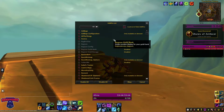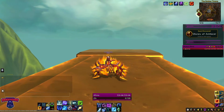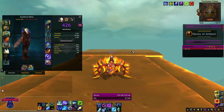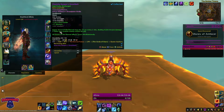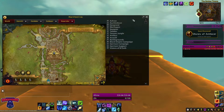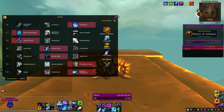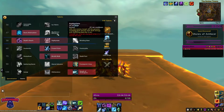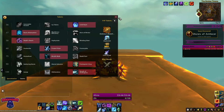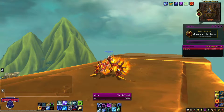Okay, guys, so moving on to the next one here. The next one is called Aurora. So Aurora is basically what is theming all of my menus. For instance here, I have a nice black transparent background in my character screen. My map is the same way, same with my spec and my talent screen. So that's all Aurora is, guys. It just gives you the ability to customize your screens and backgrounds, more so just modernize them, you know, compared to the old school Blizzard art.